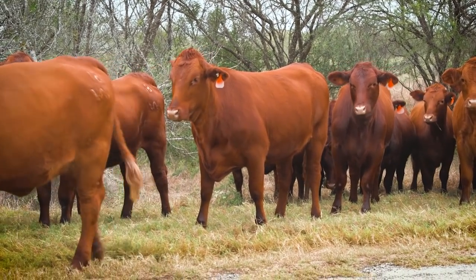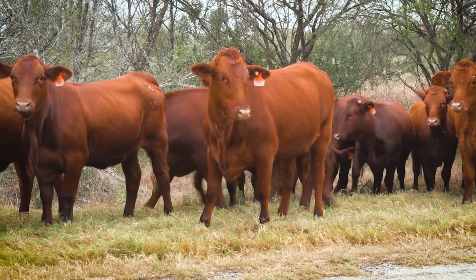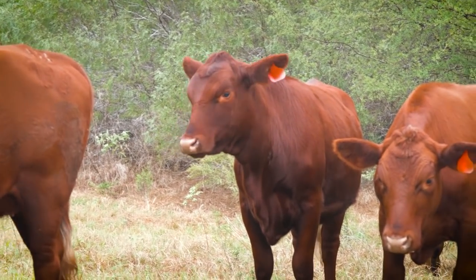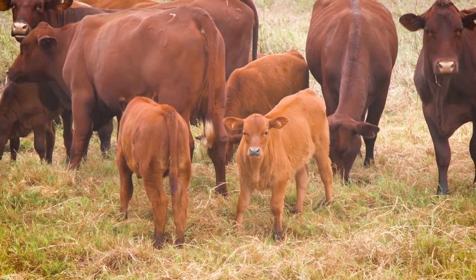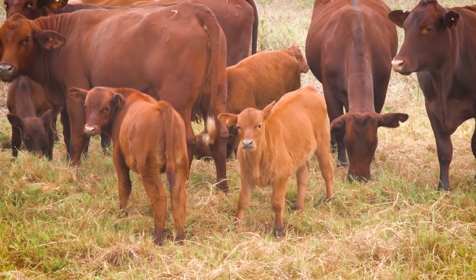The potential for American Red, in my opinion, is just unlimited. We look at the positive traits that both breeds bring to the table. This is just a fabulous cross for the commercial industry, and we see it being a great product for an American cow herd that's certainly lacking some heterosis. The potential for American Red is, I think, unlimited, both in the United States and our southern geographies, where adaptability to a hotter climate is very important.